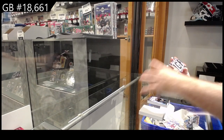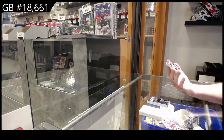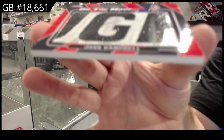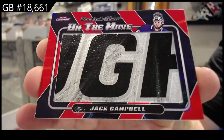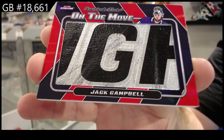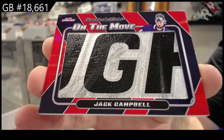And another, that's a new one, I believe. On the move, 1 of 1, Jack Campbell. 1 of 1, Jack Campbell.